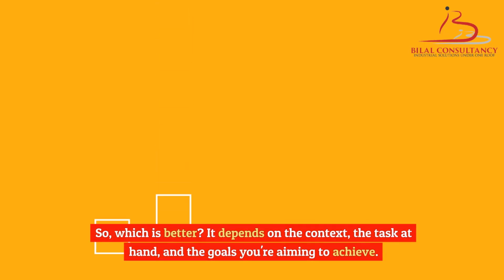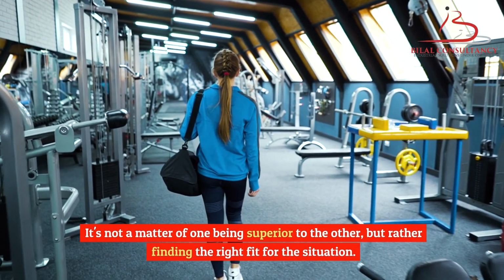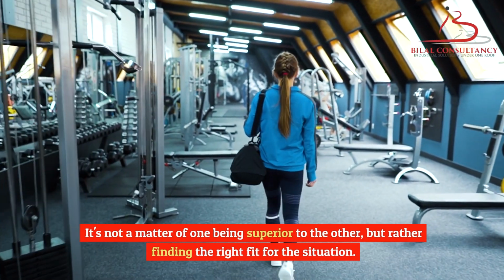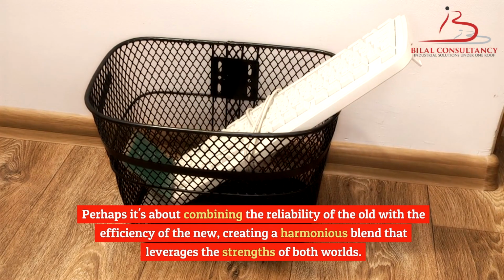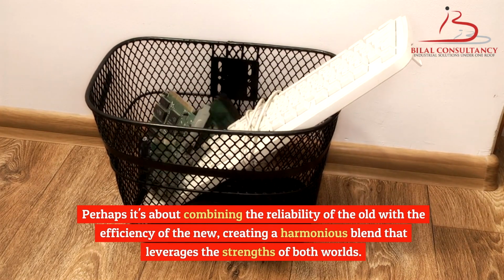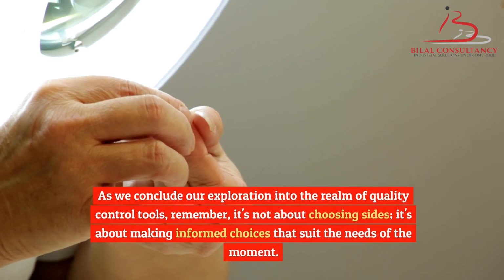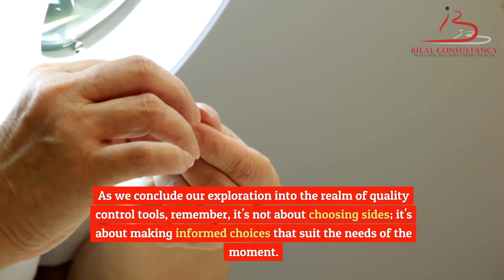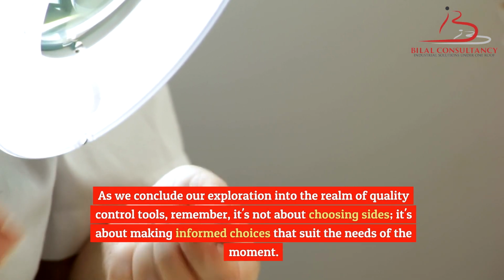So, which is better? It depends on the context, the task at hand, and the goals you're aiming to achieve. It's not a matter of one being superior to the other, but rather finding the right fit for the situation. Perhaps it's about combining the reliability of the old with the efficiency of the new, creating a harmonious blend that leverages the strengths of both worlds. Conclusion. As we conclude our exploration into the realm of quality control tools, remember, it's not about choosing sides. It's about making informed choices that suit the needs of the moment.